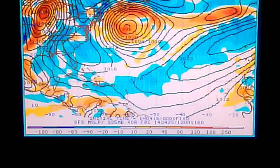Forecast is way outside of 72 hours, but this does look promising when we look at the current atmospheric setups that's over us right now.